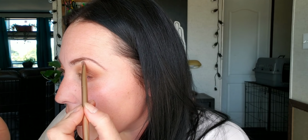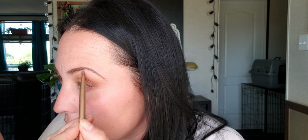All right, so then we're gonna do Big Baby in the brow area here. We had a little bit of droppage there, but that's okay. Does that look okay? Yeah.